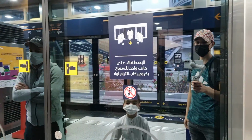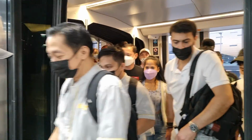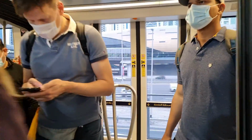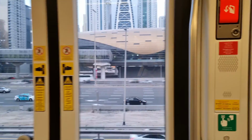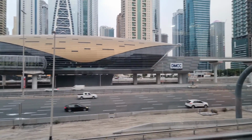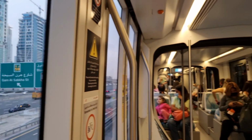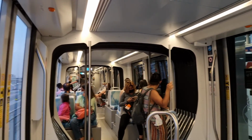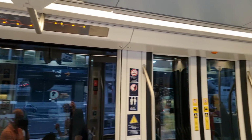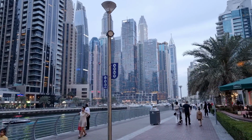We are now taking the tram to Jumeira Beach. Wow, so many people. There is the metro. The tram is smaller inside and really short compared to the metro. Wow, this view is just amazing.